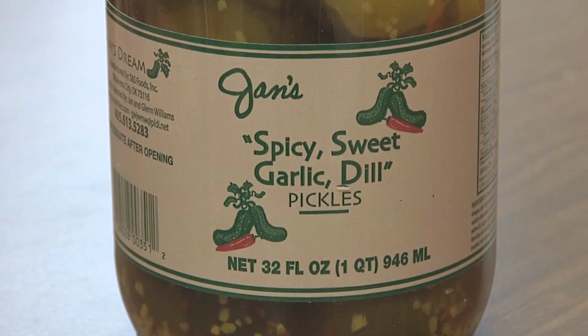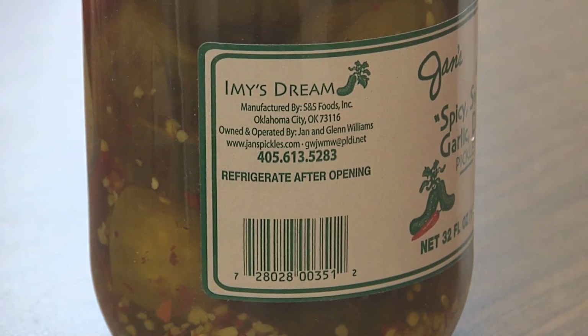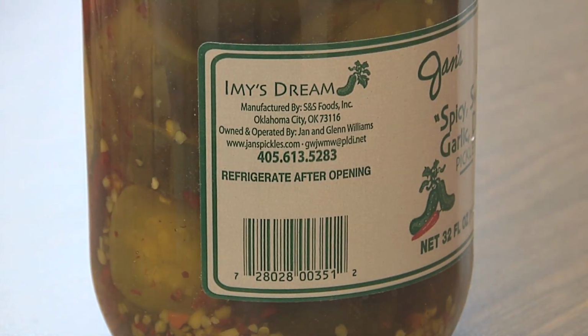Once folks taste them, they'll do almost anything to get their hands on more. They are that addicting. We hear the funniest messages on our answering machine. I've got to have some more pickles. My children came to my house. They stole them all. I have to hide them or they take them all. It's so funny. The popularity of Jan's pickles has spawned many imitators, so you'll want to look for the words Imie's Dream on the label to know you're getting the real deal.